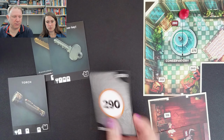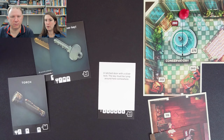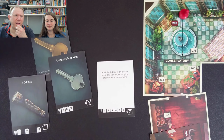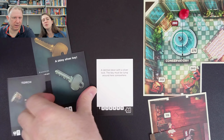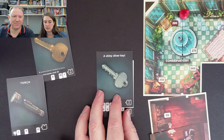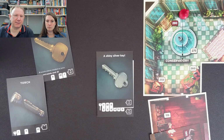Let's go to 290, which is here. A latched door with a silver lock. The key must be lying around here somewhere. I wonder where. It could be anywhere. I would hope for a slightly fancier key rather than this extremely modern one, if I'm just being honest. Yes. In a room with killer plants, it does seem a bit mundane.